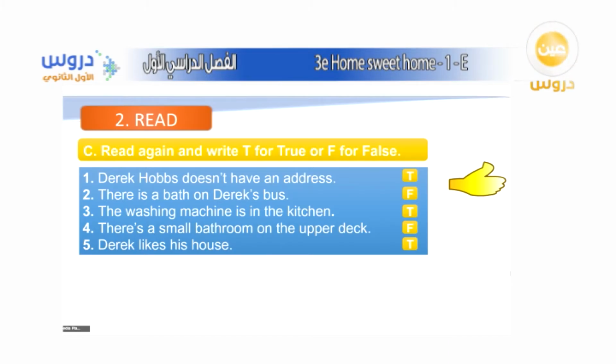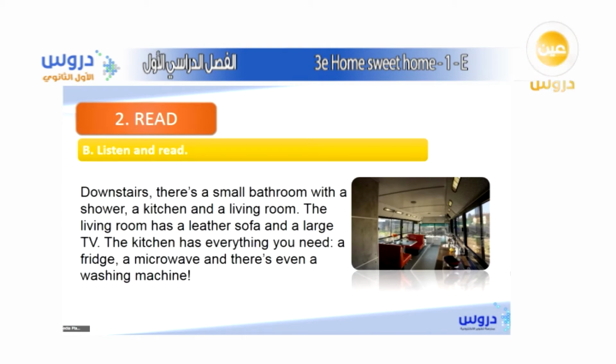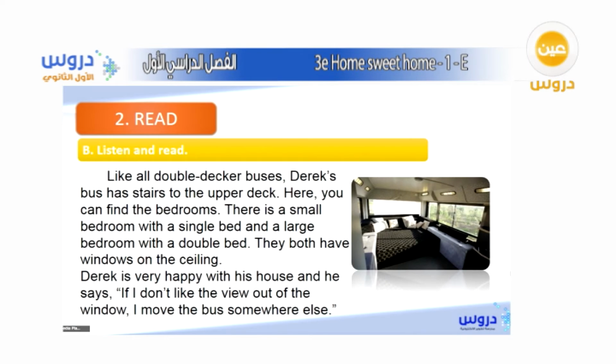Guys, I have to do it, guys. Mahmoud is going up, and this guy is going down. Mahmoud is number two now. Guys, where are you? Mahmoud is going to be number one in no time. MashaAllah, Mahmoud. Okay, let's go to the next one, Mahmoud.